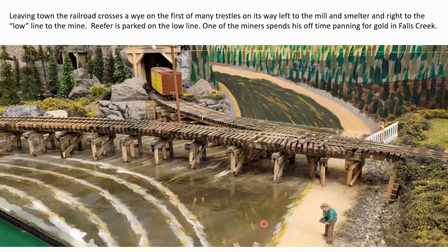And immediately beyond the mine manager's house, you come to the first of the trestles. And this one does actually exist at Anyox, or it did, sorry. It's a Y-shaped trestle, and it becomes a turnaround because the other track runs along the other side of the river over there. The tunnels are artistic license because that's where it goes off scene.